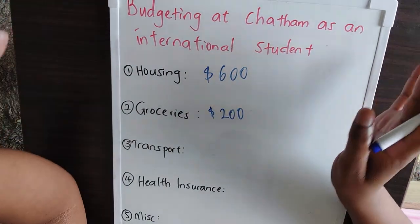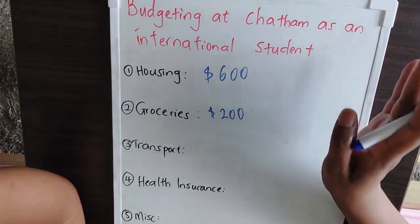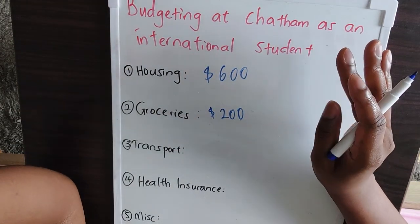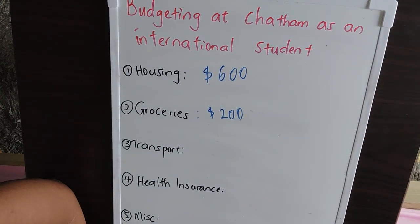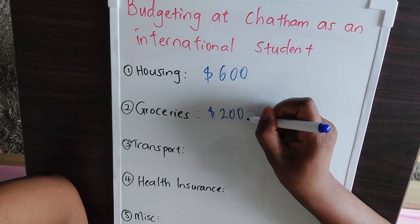I am a huge advocate for meal prep. I am not in school, but I still meal prep, and then keep that. You can either choose to freeze it, or keep it in the refrigerator, and then you just take portions of it that you need. This is going to help you save on groceries as much as possible.